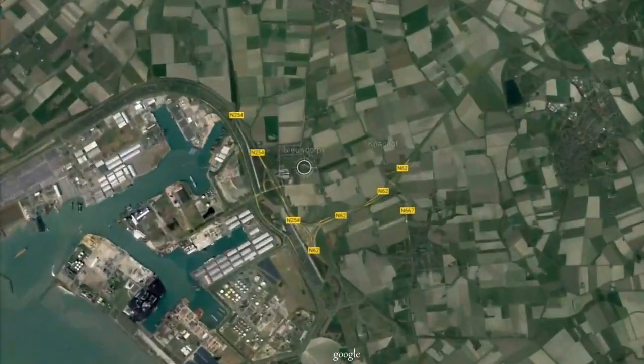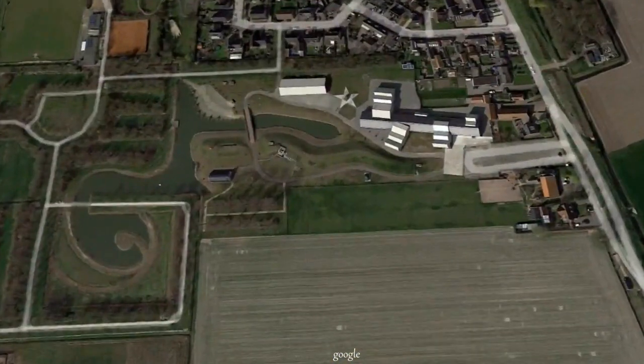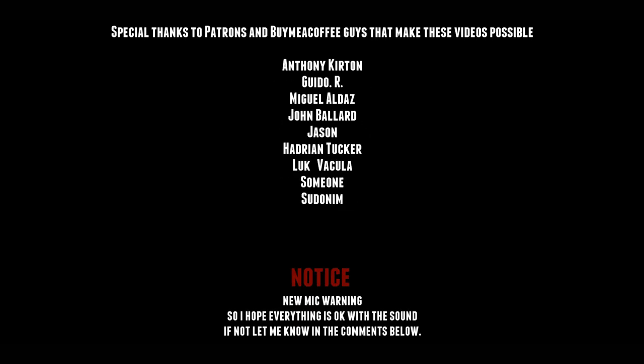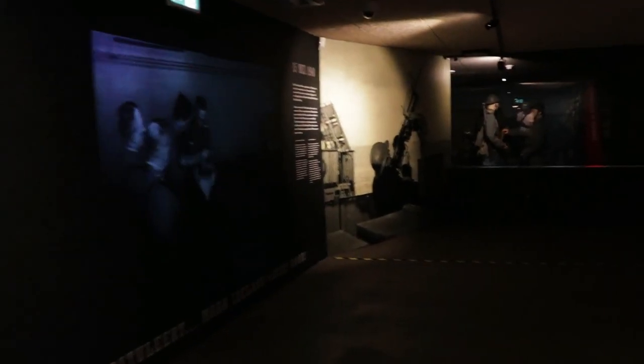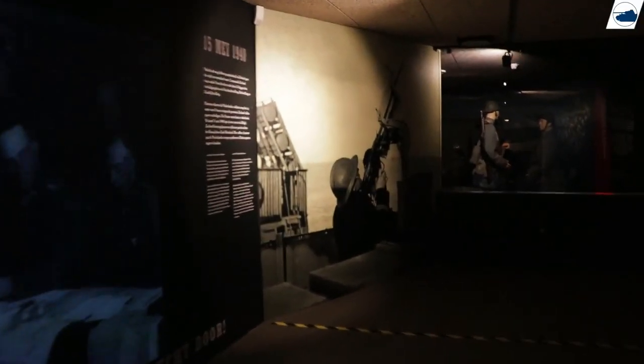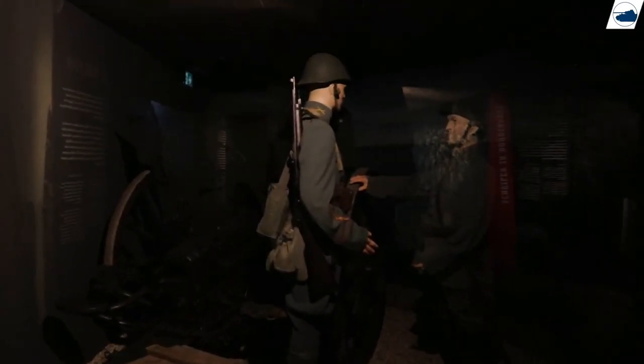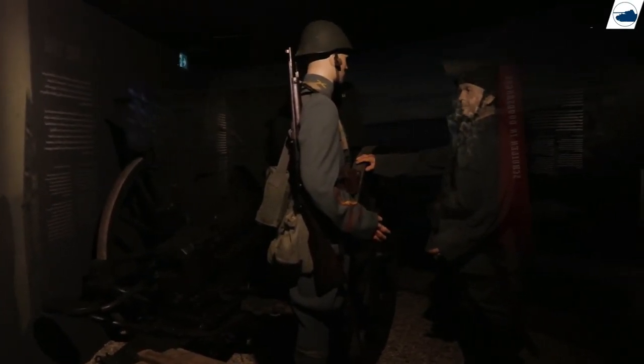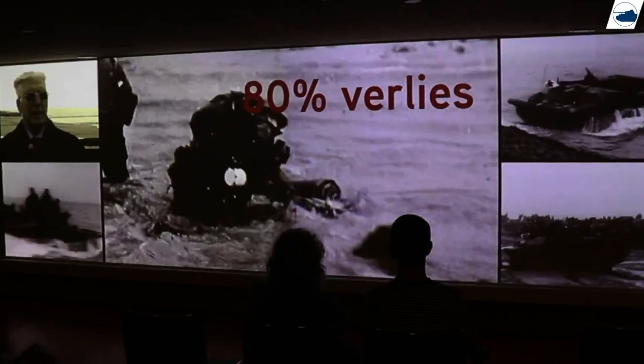Today, I'm in the small town of Nieuwdorp in Zeeland in the Netherlands to visit the Zeeland Liberation Museum, which focuses on the Battle of the Scheldt. So here in this incredible museum, you will mainly learn about the Battle of the Scheldt, which was the longest and fiercest battle that was fought in the Netherlands, which actually played out from October 2nd until November 8th of 1944, some 76 years ago this month.